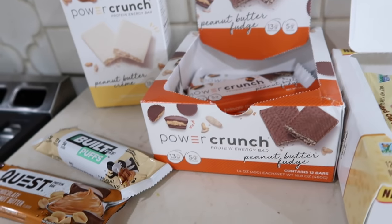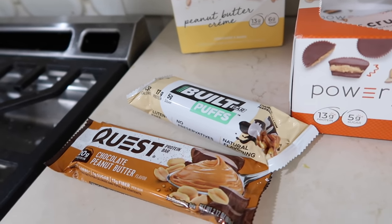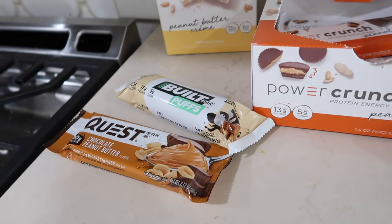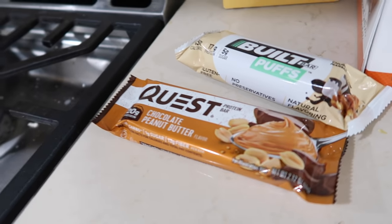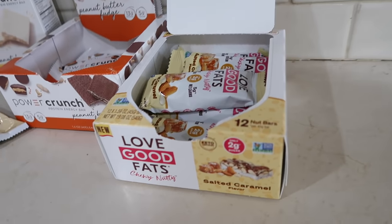So they're okay. Now, when we're talking about more protein, the Built Bars are really, really good. And those have 17. My favorite Built Bar is actually the coconut marshmallow one. That one's my favorite. And then these Quest Bars, look at that, 20 grams, chocolate peanut butter. I also love, love, love these bars.